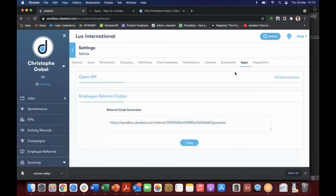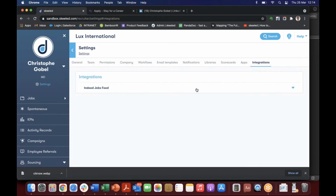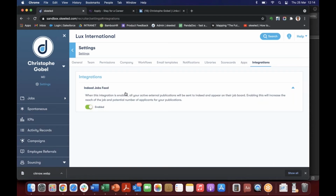Apps is the tab that gives you access to our open API. So it's important to note that we have a sophisticated API that allows for data to be easily integrated into other HRIS and other software. Here's also where you can set up employee referral codes. And finally, this is the area where you can see integrations.